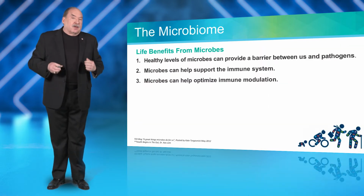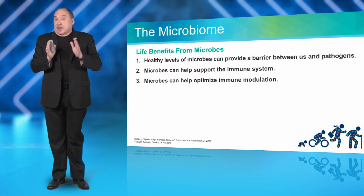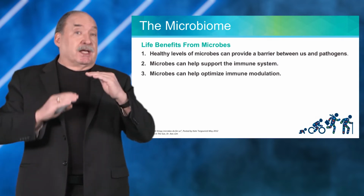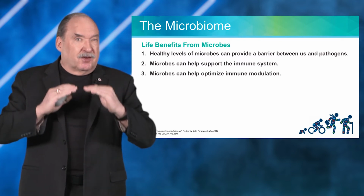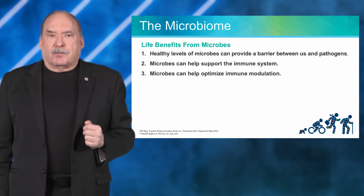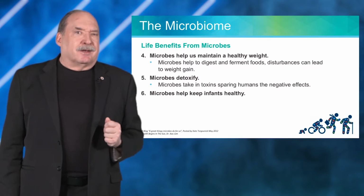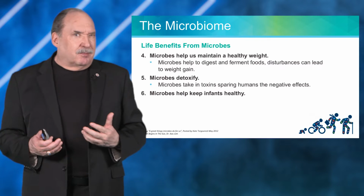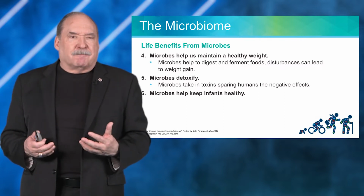For instance, they can be the barrier between us and pathogens. They can help to support your immune system and even modulate your immune system. That is, help your immune system to achieve and maintain balance, which is crucial to good health. Also, microbes help us with weight. If you've been having weight issues, microbes might be part of that problem. And we'll talk about how that works later on.